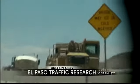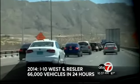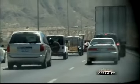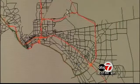Back in 2014, some 60,000 vehicles traveled eastbound through I-10 at Wrestler in 24 hours. Approximately 66,000 moved westbound. Jeff Shelton is a program manager for the Texas A&M Transportation Institute in El Paso. He is watching the construction along I-10 closely. "TxDOT's reducing, I believe, a lane on each direction right now, and that's just for safety reasons. They're not going to compromise mobility for safety. Safety is always number one."